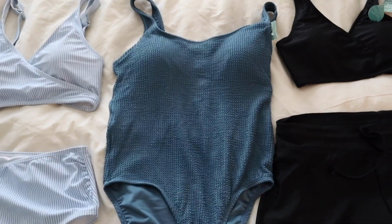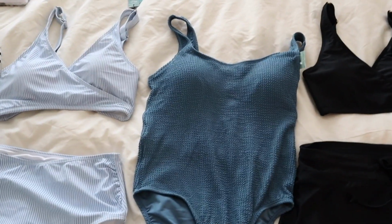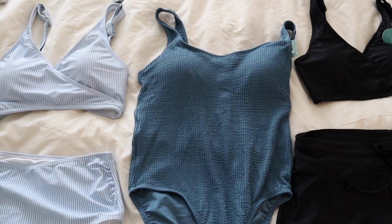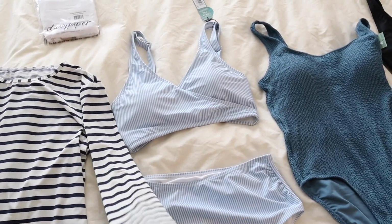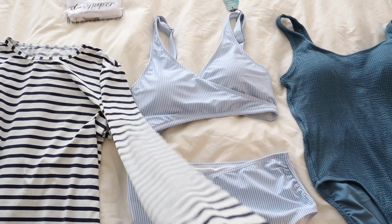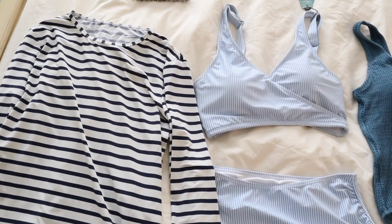So they have this one piece and then they have some two piece separates. Now I don't wear bikinis anymore because that ship has sailed for me, but you know what I like to wear is rash guards. I like these long sleeve rash guards if I'm going to the beach or if I'm going to a water park with my kids or I'm out in public in the sun all day long. Well, you can't just wear a rash guard without something underneath.